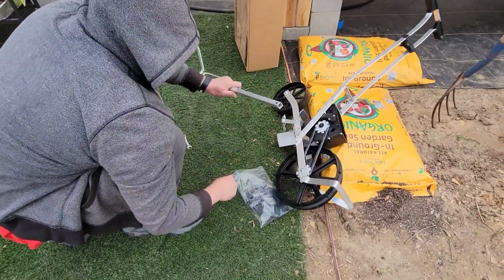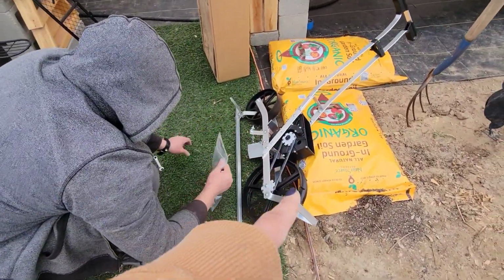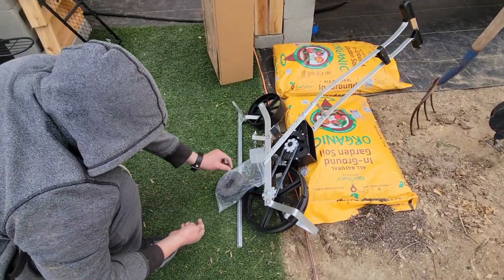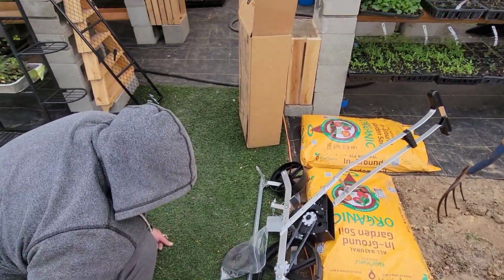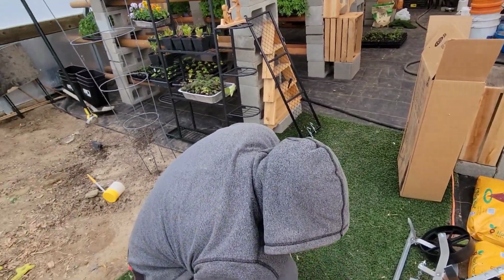Once he gets the second greenhouse tilled, I can go and put my radishes in with that. I can put my carrots in with that. Maybe even direct sow my cabbage. Got lots going on.